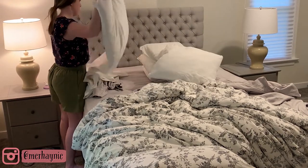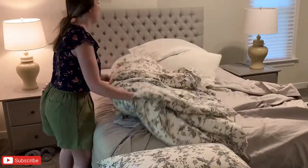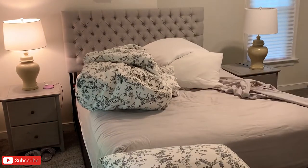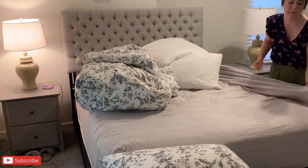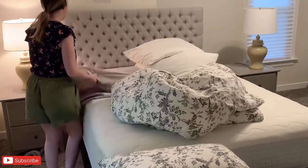Let's jump right into cleaning. I had so much cleaning to do on this day. There is so much stuff that I even left out of this video because I had so much to do, but we are starting by stripping the bed sheets. I always try to do this at the start of cleaning. That way the laundry is done by the time I am done cleaning.